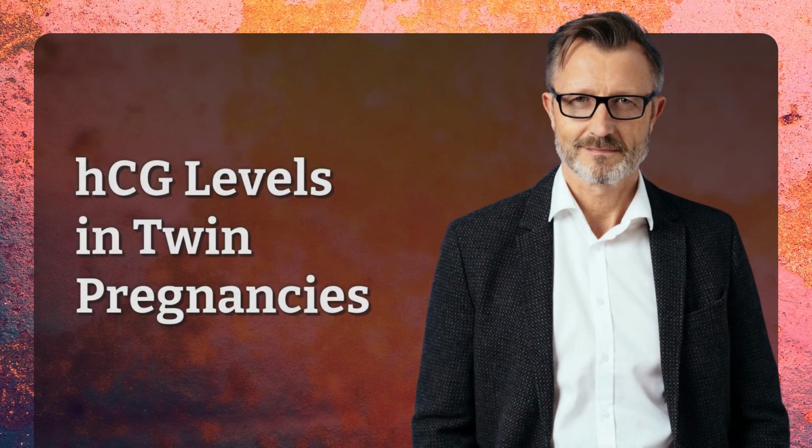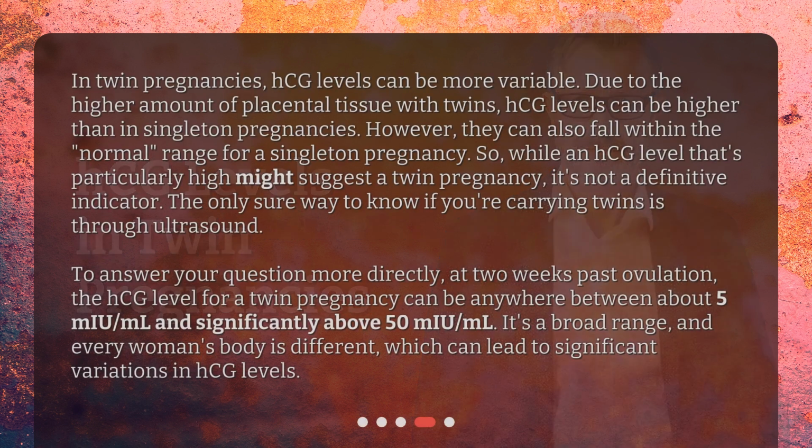hCG levels in twin pregnancies. In twin pregnancies, hCG levels can be more variable. Due to the higher amount of placental tissue with twins, hCG levels can be higher than in singleton pregnancies. However, they can also fall within the normal range for a singleton pregnancy. So, while an hCG level that's particularly high might suggest a twin pregnancy, it's not a definitive indicator. The only sure way to know if you're carrying twins is through ultrasound.